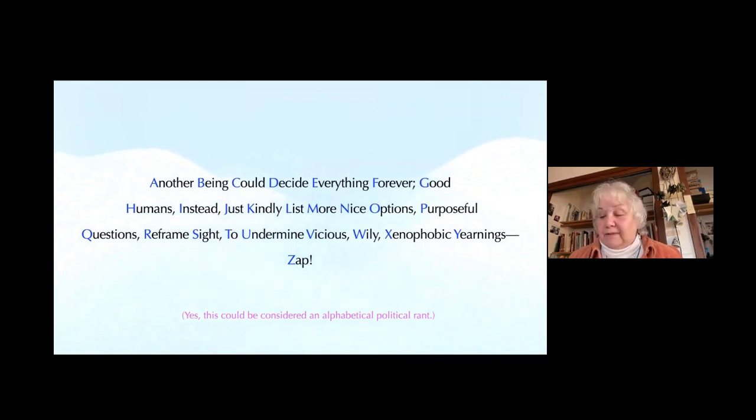Zap. Yes, this could be considered an alphabetical political rant, but it was really fun to try to come up with one or two sentences and use every letter in the alphabet, in our alphabet.